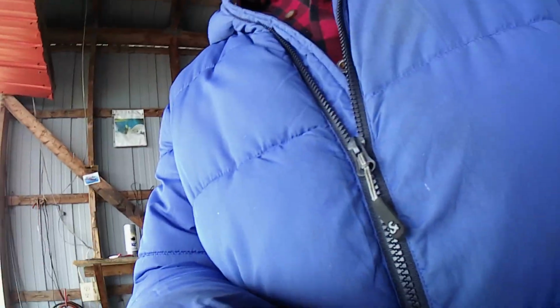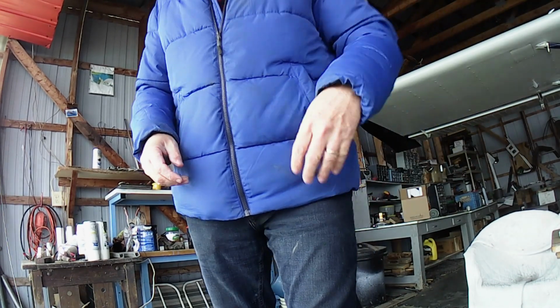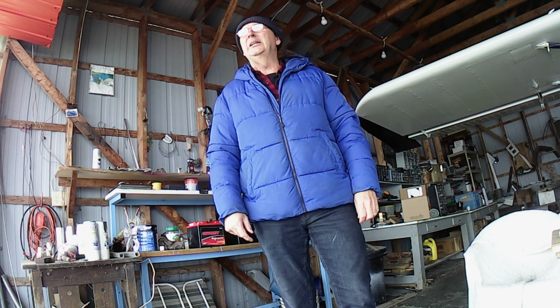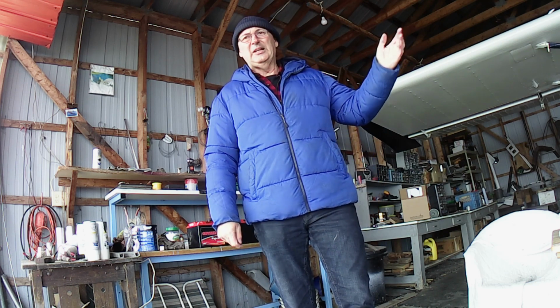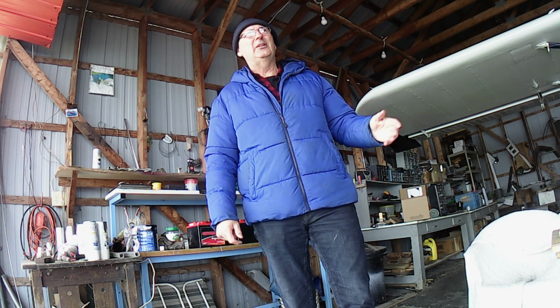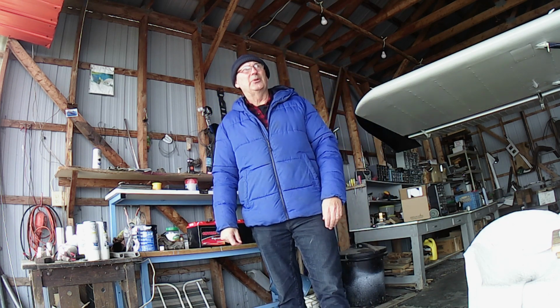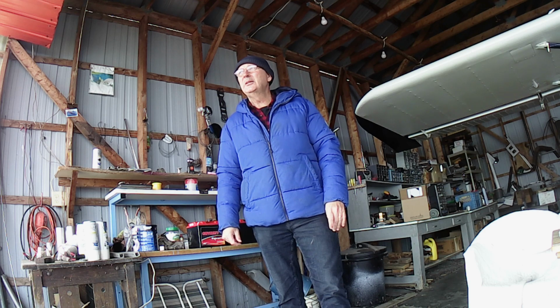So my plan for today is to get it into the airplane, get it hooked up, pull this baby out and see if maybe I can get this thing started. I haven't started this airplane, haven't ran this airplane since October, like I say, November or December of 2022.